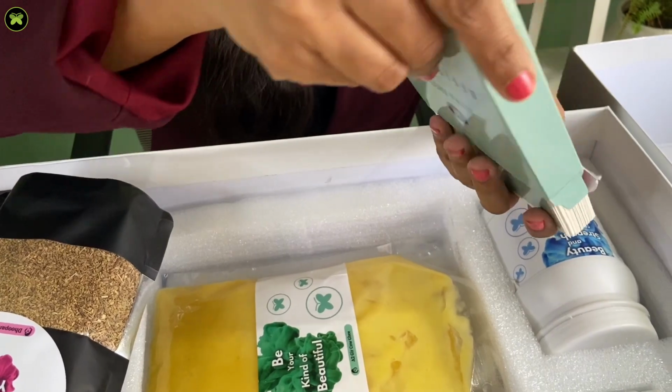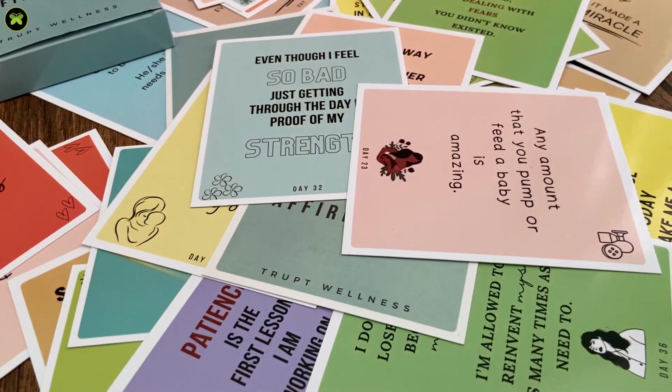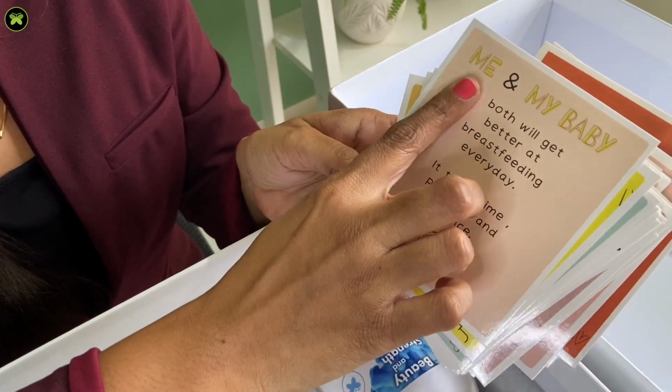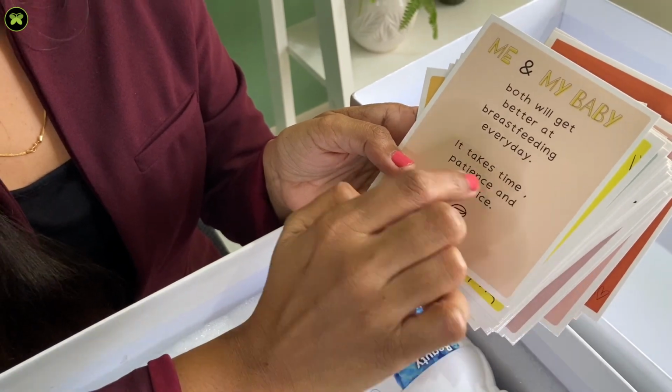So these are the beautifully designed and vibrant colored affirmation cards. The uniqueness of these cards is these are 45 cards for 45 days. These cards are designed in such a way that your emotion on that particular day will match with this affirmation. For example, day 8. Me and my baby both will get better at breastfeeding every day. It takes time, patience, and practice. So this affirmation will motivate you to continue your hardest responsibility, that is breastfeeding.